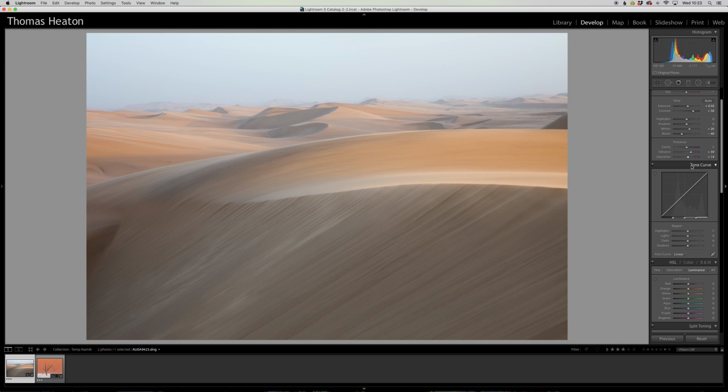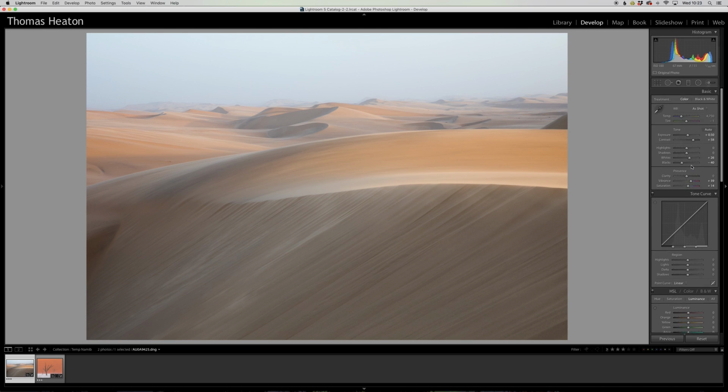Okay, there we go. Now I'm looking at this image and to me it looks a little bit warm. I much prefer the cooler tones. So I'm just going to reduce the temperature ever so slightly. There we go. Okay, so that's better. I've just dropped the temperature ever so slightly.